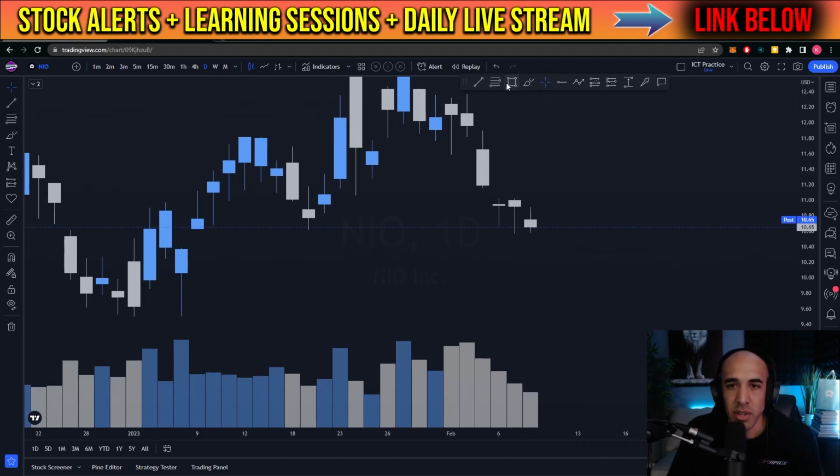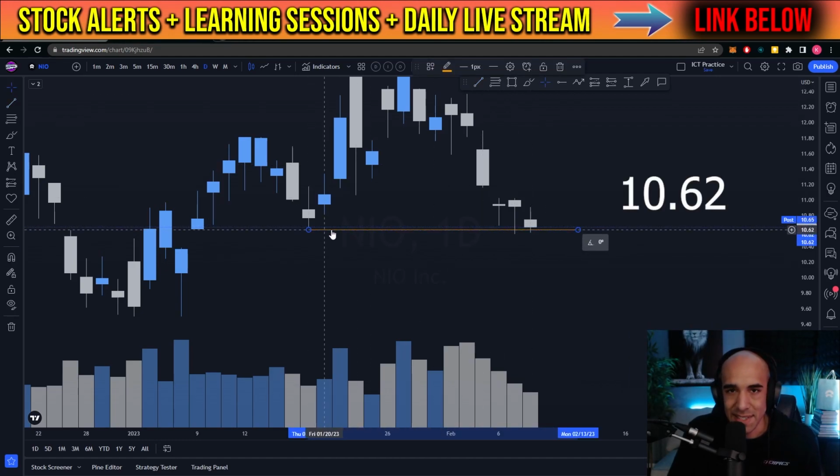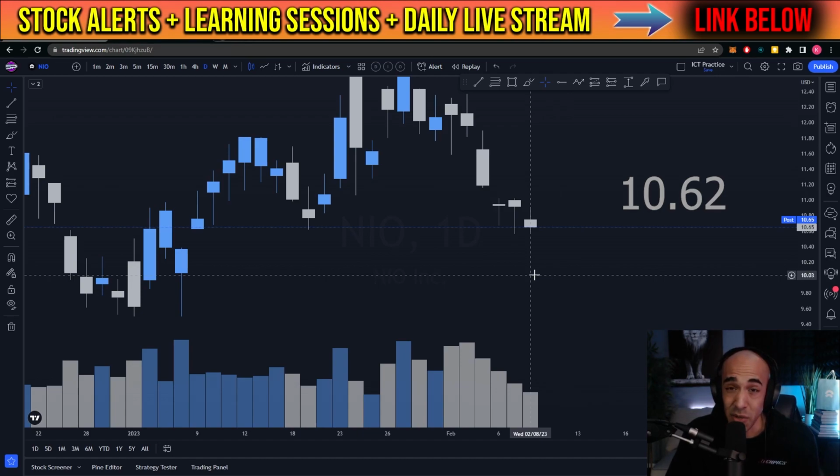That means we're starting to find a little bit of relief here, possibly looking for that floor in the near term. And I would argue that floor could be somewhere around this prior low that we're looking at right now, which is about that 1062 level. And usually in that 1060 range, based on my previous videos, you've seen quite a reaction from NIO here.